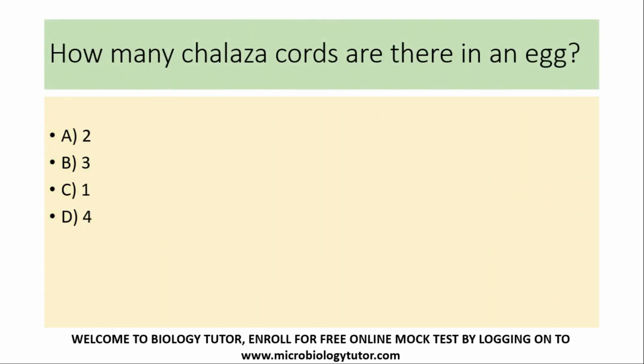How many chalaza coats are there in an egg? A. 2, B. 3, C. 1, D. 4. Which is the answer? Here answer is A. There are 2 chalaza coats in an egg.